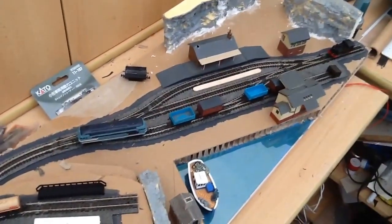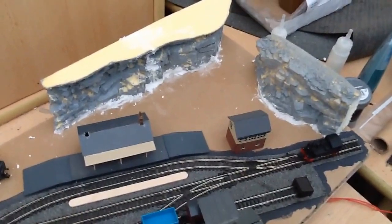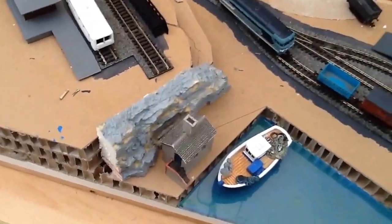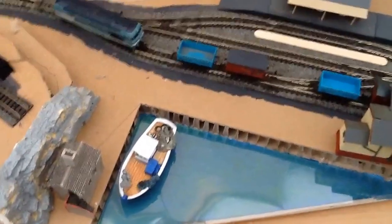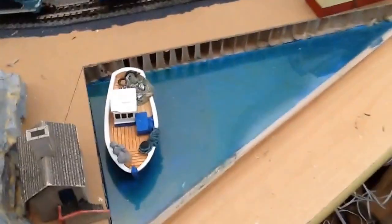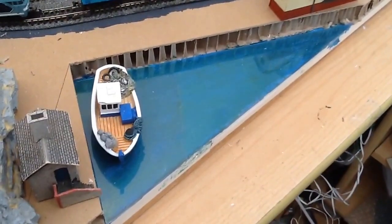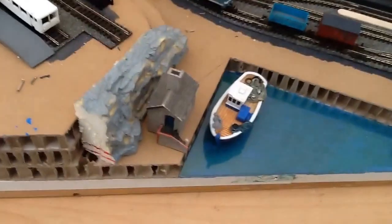Big thank you to Richard at Ticehurst, Classic Rail as always, could not do these things without him. The rocks were £1.50, and I've hacked them about with a saw and got 3 big chunks that will do it. The fishing boat there was a couple of pound from a tourist shop in Littlehampton. The sea has been made with paint and just a piece of cellophane off a cake box, believe it or not. The baseboard is melamine and timber out of a skip, literally.